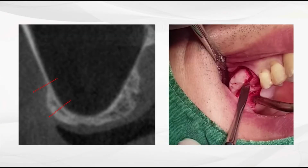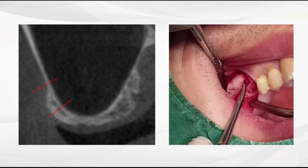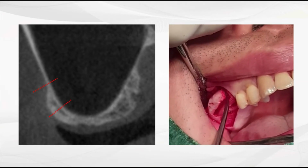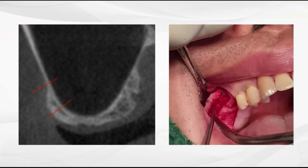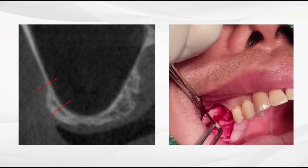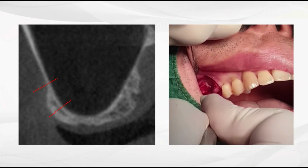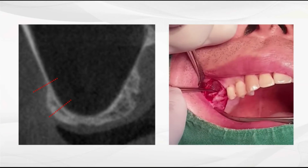CBCT shows the window open side for getting into the sinus, where there is a thick bicortical bone. During window opening, try as much as possible not to damage the underlying sinus membrane. We had two pieces of bone plate. One is the outer sound cortical bone. The second is the inner cortical cancellous bone plate.